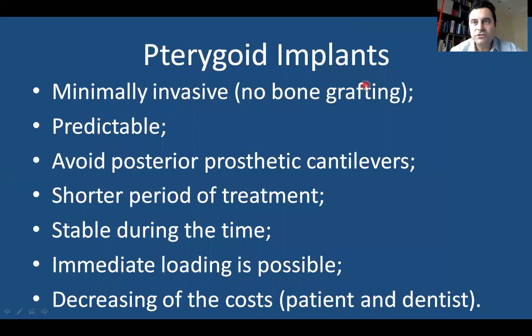So why do I want to suggest this procedure to you? Here you can see the advantages in using a pterygoid implant for the treatment of the posterior atrophic maxilla. They are a minimally invasive approach, no bone grafting, it is predictable, avoids posterior prosthetic cantilevers, shorter period of treatment, is stable over time, immediate loading is possible, and there is a decrease in costs for both patient and dentist.